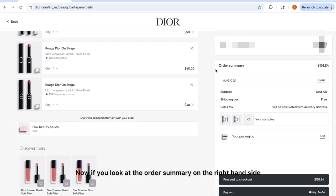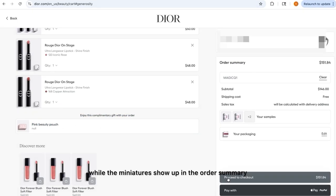Now, if you look at the order summary on the right hand side, you should see both the free pouch and your selected miniatures listed there. In some cases, the free pouch may appear on the left hand side while the miniatures show up in the order summary. That's normal. This is very important. So please double check. Make sure the free pouch and the miniatures are clearly visible either on the left hand side, right hand side, or in your order summary.